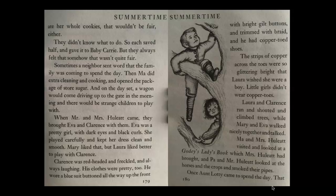For my math people, you're already thinking in your head how it could be split fairly. Now think about it. Baby Carrie is a baby. Typically babies don't get as much as a whole cookie, at least in my experience.